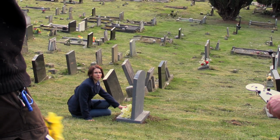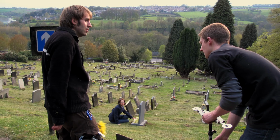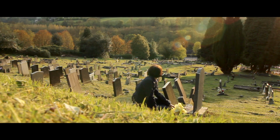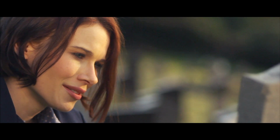Stop Eject took the action into the cemetery itself. You get this great view of the valley and Belper nestling in the bottom of it, and we were lucky enough that when we went there to shoot, the sun came out at just the right moment and it was very low in the sky because it was evening, and it looked absolutely beautiful.